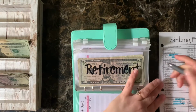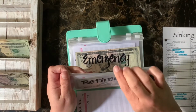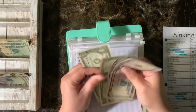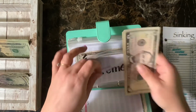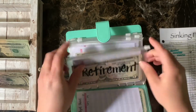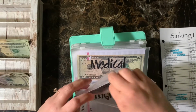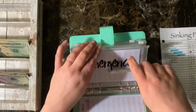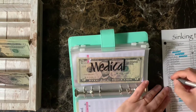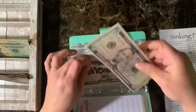All right, check this off. We'll check it off as we go. Retirement is going to get $5. So 5, 10, 11, 12. All right. And then emergency will be getting 5. Pretty much everything else in this whole binder is going to get 5. So that just makes it easy for me, but also it doesn't break my bank, to toss a 5 in each one. So medical, also 5.